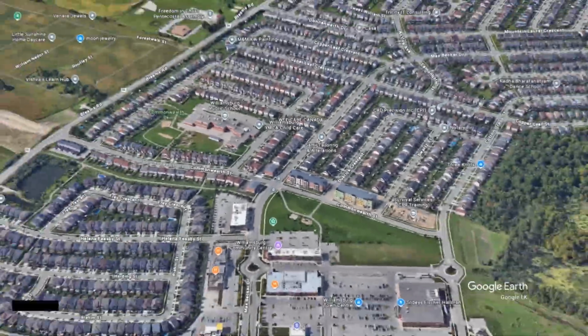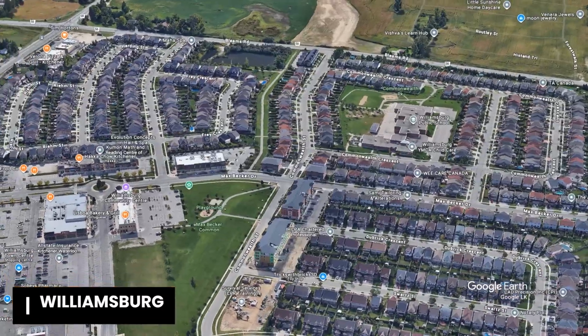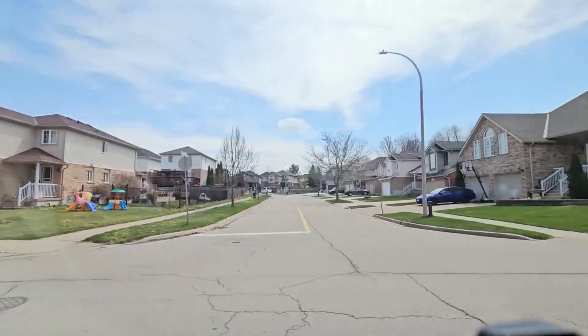Now, another great neighborhood I have on my list here, very close to Laurentian West, is going to be Williamsburg. You'll find Williamsburg to be a very charming community that's well established with plenty of retail, the Williamsburg Shopping Plaza with Sobeys. There's a bunch of retail, pretty much getting you everything you need on a day-to-day basis right at your doorstep. In terms of real estate options in Williamsburg, you will find a good mix of townhomes and semis built basically between 2000 and 2010.